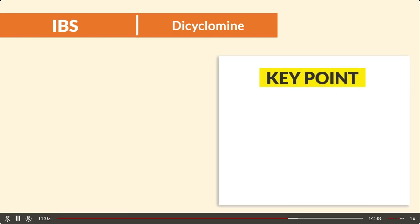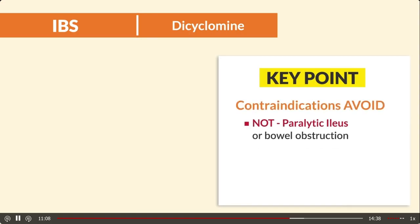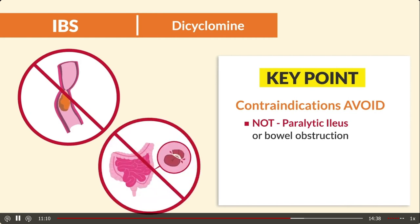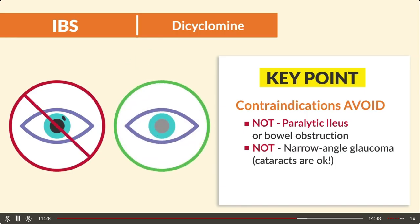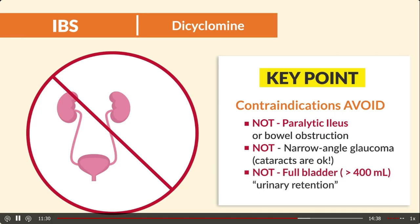Now, a big key point here is for patient safety. Basically, which patients to avoid. So it's not for paralytic ileus or a bowel obstruction. Guys, this was the most stressed contraindication on most quiz banks. So we always question the prescription or doctor's order for dicyclomine and paralytic ileus. And it's not for narrow angle glaucoma, but cataracts are okay. And not for a full bladder, basically anything over 400 mLs, known as urinary retention. That's always a tricky test question.